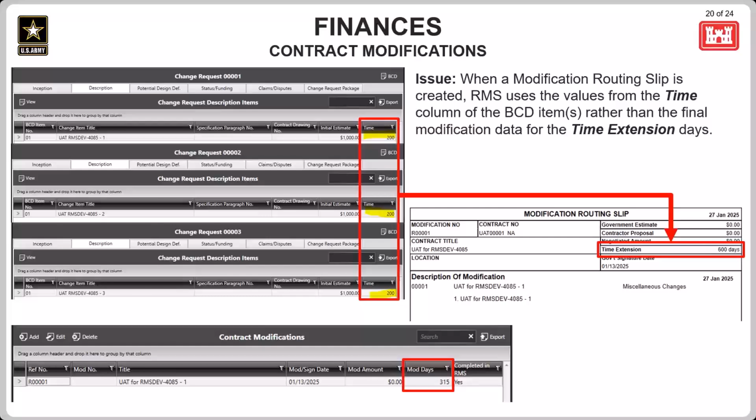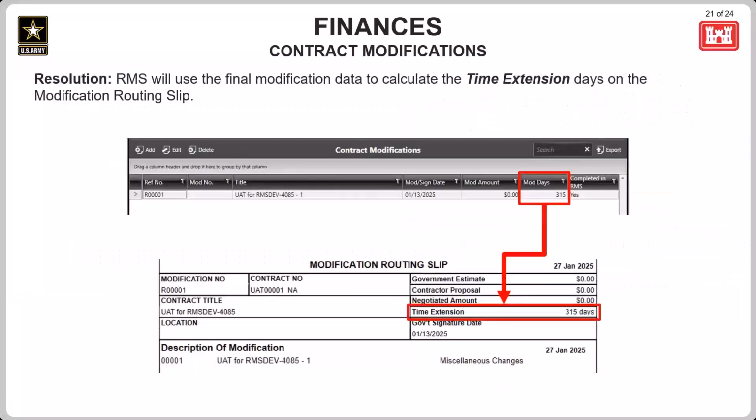But the amount of time that the change actually resulted in was not showing accurately in the report. This is because those initial time estimates were updated in the status/funding tab of the change request. So as we can see here on the mod for those changes, only 315 days were actually added, not 600 as reported in the mod routing slip, as gathered from these initial time estimates. That's been corrected, and now the mod routing slip will get the time extension data from the completed modification information instead of those initial time estimates on the BCD items.